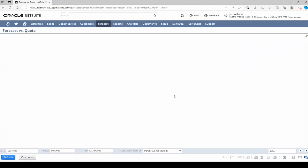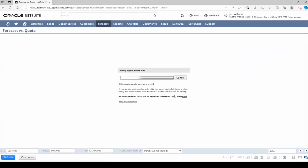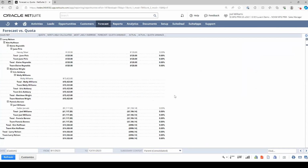But once again, in NetSuite, I can do some of my sales planning as well in my projections. So I can create quotas and then obviously run forecast versus quota reports. I can create budgets. So maybe I have specific sales budgets I want to monitor. And then I can run these native reports just to track my progress against those sales quotas and budgets.